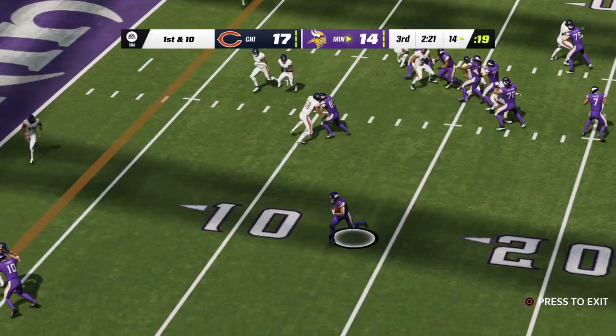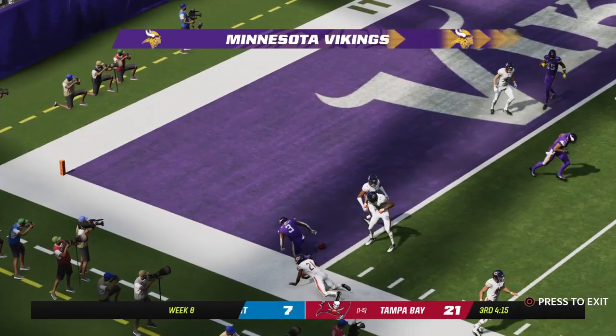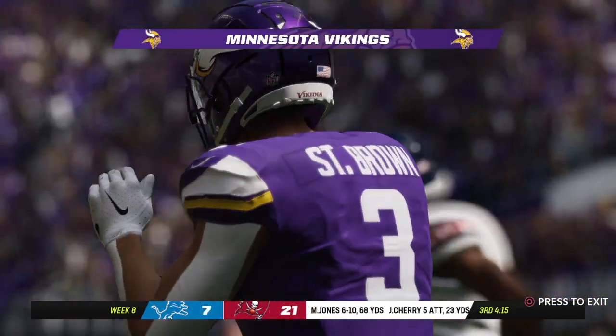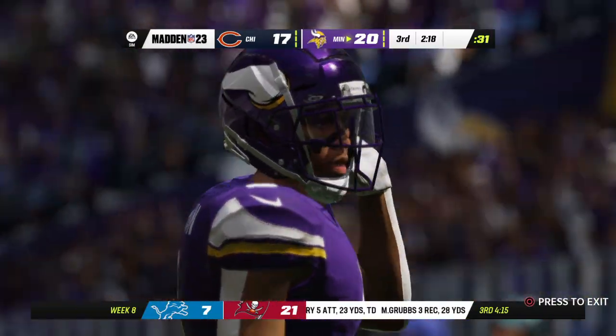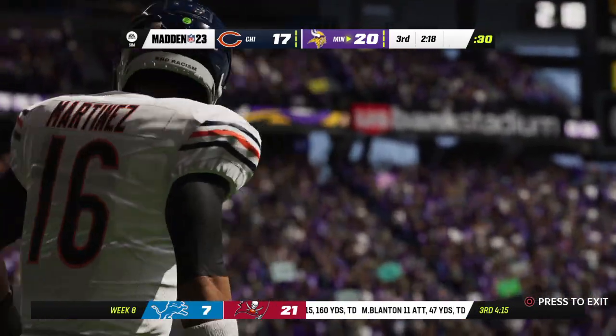Well, they'll run it here on the jet sweep. And he'll get into the end zone. Touchdown, Minnesota. Amon-Ra St. Brown, his first rushing touchdown of the year. And the Vikings go coast to coast and finish the drive off with 6 points.